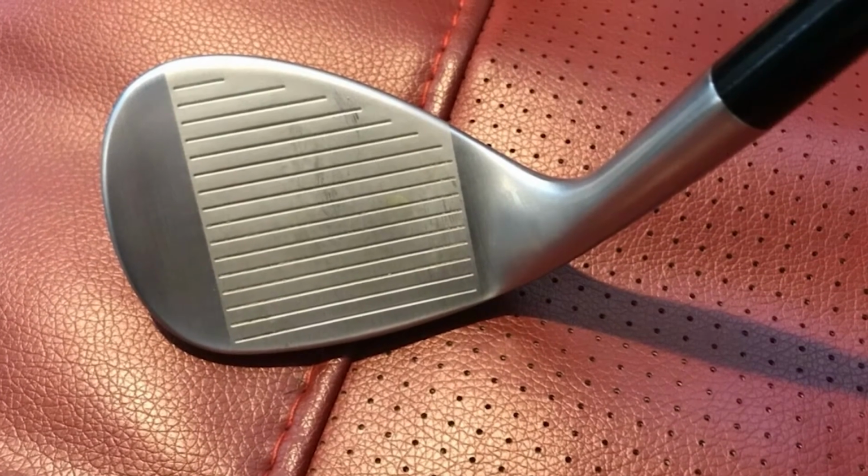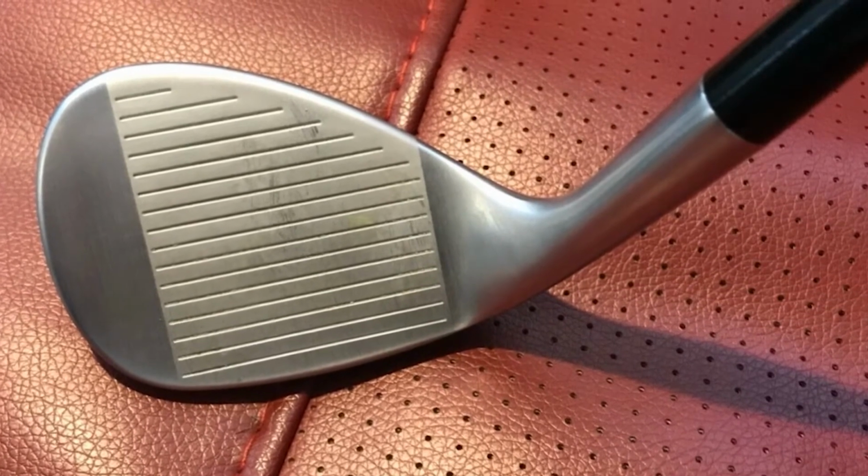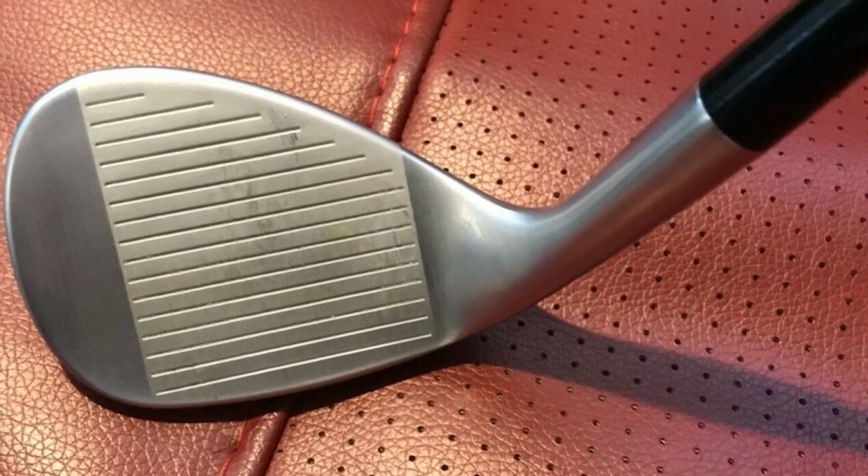The 58 degree loft has been optimized to give you the chance to get the ball out of the bunker fast. You don't need to have 2 shots to get the ball out. You get to hit high and soft shots. However, it doesn't have a good performance if you aren't stuck in the bunker.